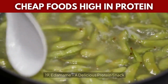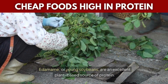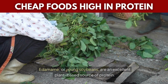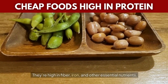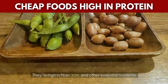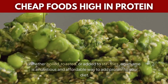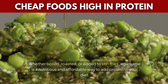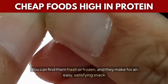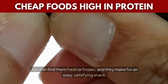19. Edamame, a delicious protein snack. Edamame, or young soybeans, are an excellent plant-based source of protein. They're high in fiber, iron, and other essential nutrients. Whether boiled, roasted, or added to stir-fries, edamame is a nutritious and affordable way to add protein to your diet. You can find them fresh or frozen, and they make for an easy, satisfying snack.